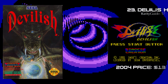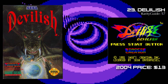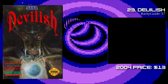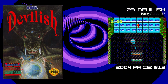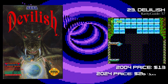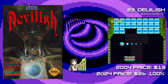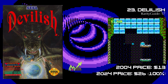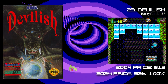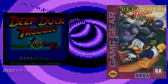Then we have another great game for the handheld. This is Devilish. Devilish is kind of a cross between Arkanoid and maybe something like a scroller like Commando. You control a paddle and you're breaking bricks and then moving along a path and fighting enemies and stuff like that. It's a fun game. It cost $13 back in 2004, and today it would go for $26, which is a 100% increase in value.